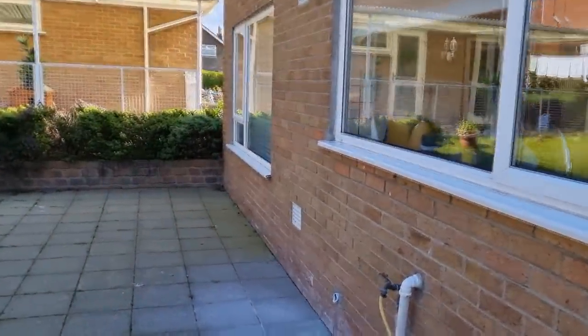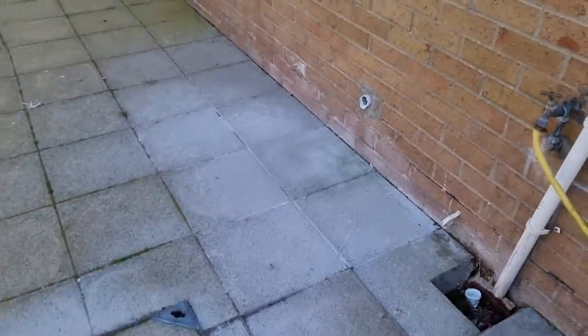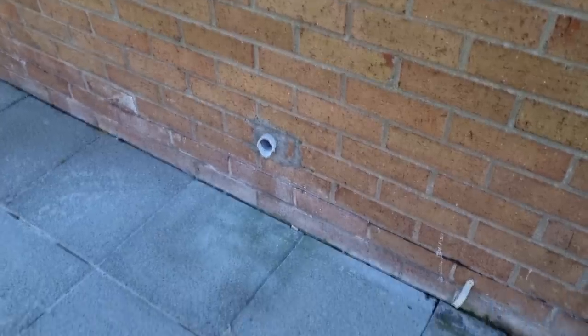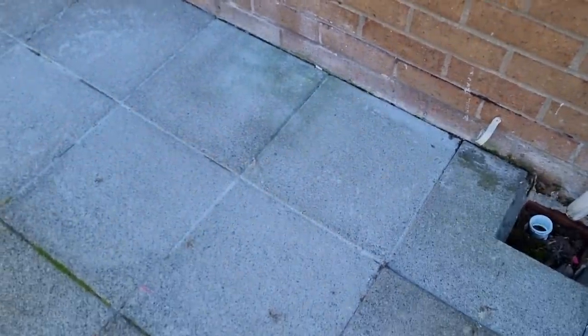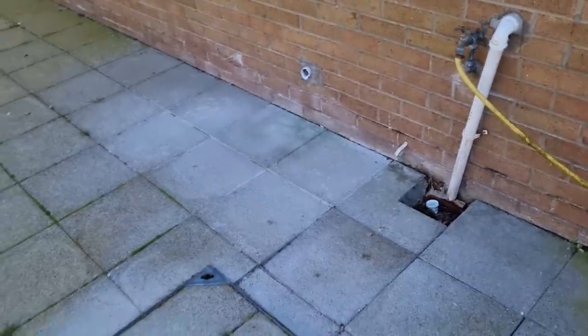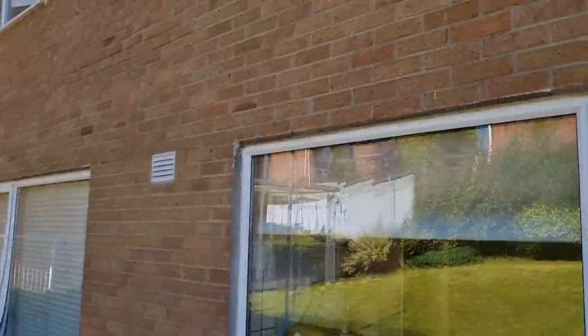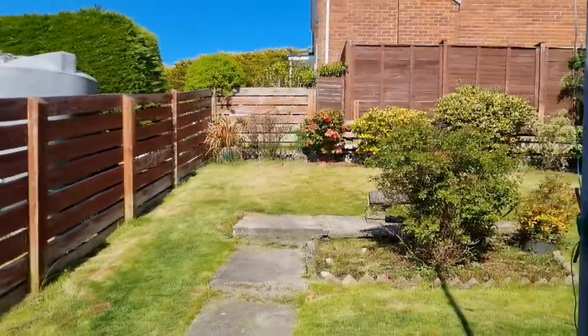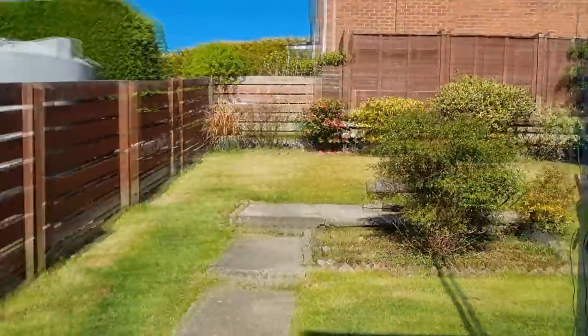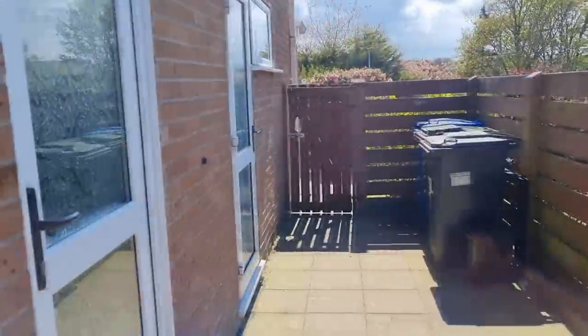Did discover one small detail. I was like, why is this bit of the patio a different colour? And then I noticed that that is where the water for the washing machine empties out. So it's kind of cleaned the patio beyond all recognition. But yeah, there's the house. Got some nice lights that come on, got a hose. But yeah, it's a pretty decent size. Nicely mature, got lots of bushes and stuff. Do love a good bush.